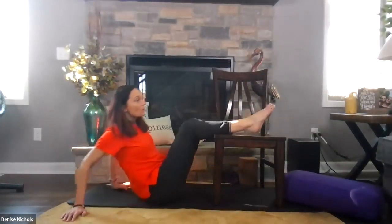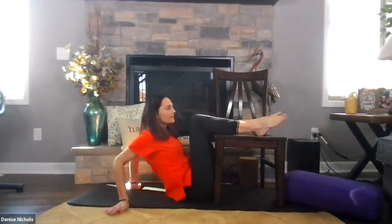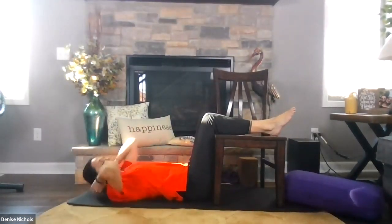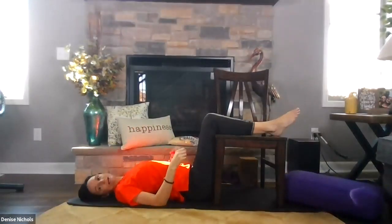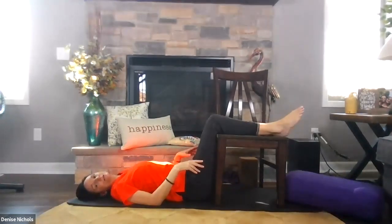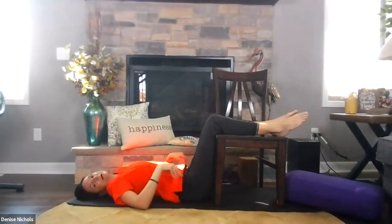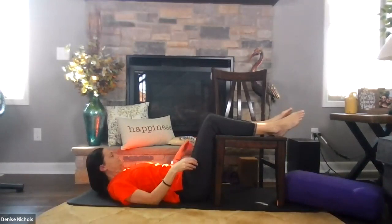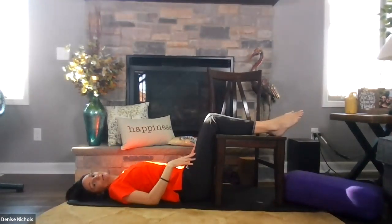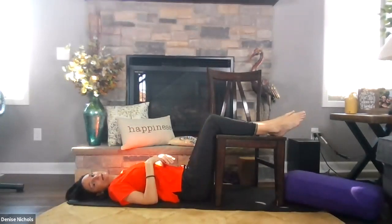Or a chair on the floor. Or you can put your legs up on a couch too. That would work beautifully as well. This one's really wonderful. So putting your legs in a 90-degree position really does great things to decompress the hips and the back. But then you have to really give them permission to relax.